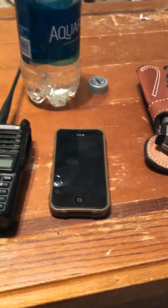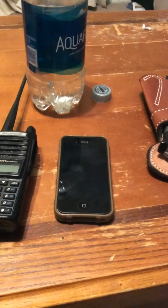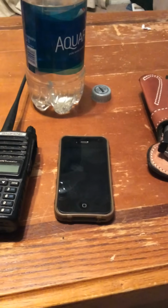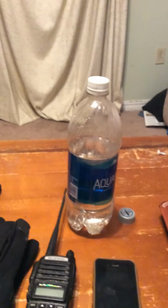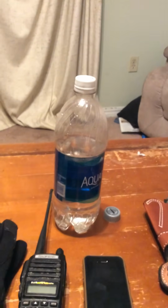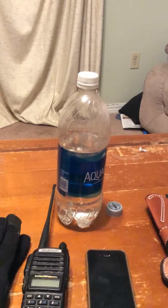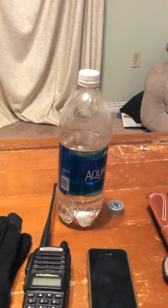Cell phone. It's a cell phone. I mean, of course, I got all the other apps and stuff on there that are useful, but yeah, it's a cell phone. And water. You need water to live. How many days without water? 3. Unless it's the Oklahoma heat. Then it's 2 hours. Just kidding. Maybe.